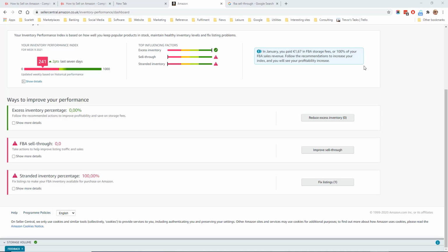If your sell-through rate was only 10%, you would have far too much stock in the Amazon warehouse and it would be costing you a lot of money in storage. However, if your sell-through rate was 95%, you would have sent up approximately the amount of inventory you needed. Stranded inventory percentage is the percentage of stock which is in the Amazon warehouse which cannot be sold.